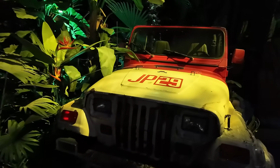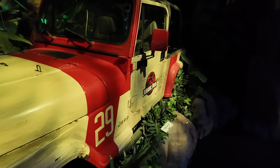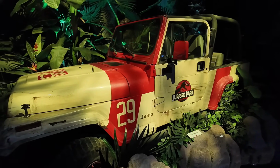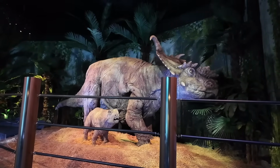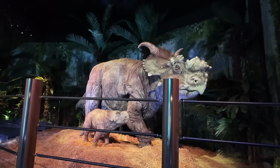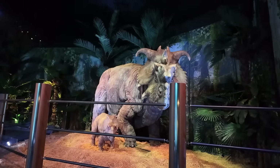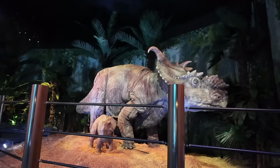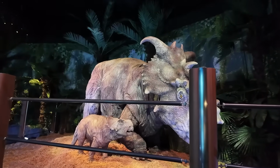Hey, the classic Jurassic Park Jeep there. Got the little number plate on the front. That's cool. Love the Jeep. Wow, look at this. As someone that loves audio animatronics, this is amazing, because the great thing is, you see animatronics on rides. It's like we did Jurassic World Adventure at Universal Studios Beijing in China earlier this year, and it was an amazing dark ride. But obviously with this, you can just stand like looking at the animatronics for as long as you want, and you get really close to them as well.